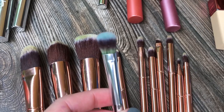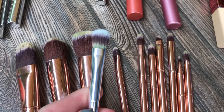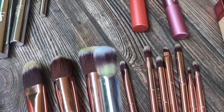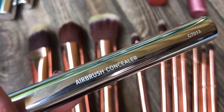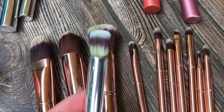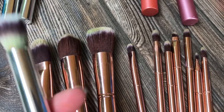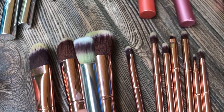Now the blue, I don't know about that. Blue and green, I don't know what got into this, and I doubt this can come off. But as long as you know they're clean and you super sanitize them and clean them, it should be okay. Airbrush concealer. So if you know another way, we use soap and hot water and then alcohol. The alcohol works really well for trying to dissolve the foundation. But if you know any other way, let us know. You know, we're always looking for ways to improve.